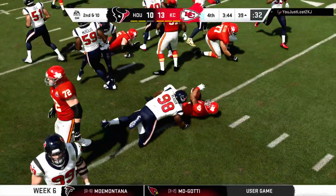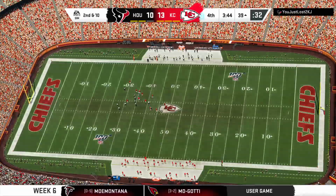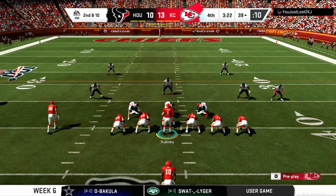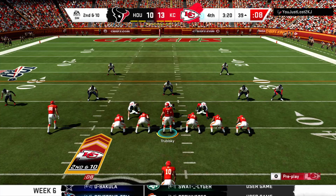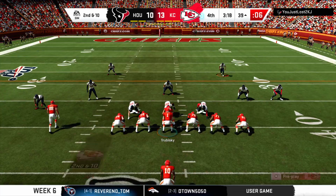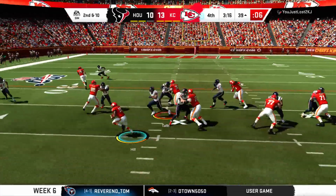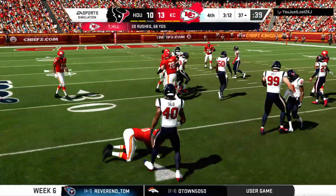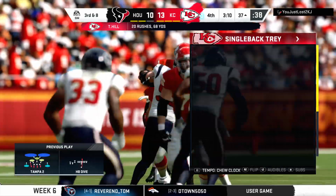I think doubling him has to be a priority, because you can't move up to the next level if you don't take care of him first. Officially nothing on that last run. They'll try again 2nd and 10. Now carry number 20 here for Hill. And a short gain there down to the 37-yard line.